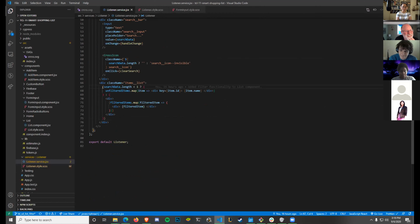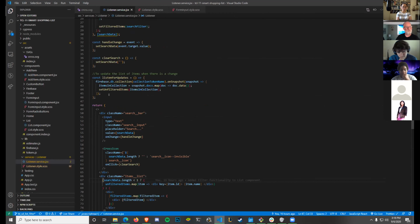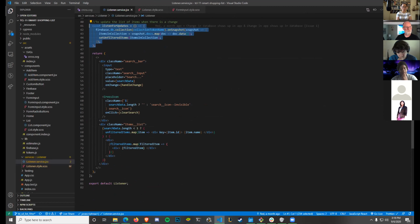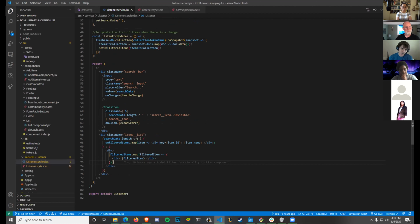And from here, we have our conditional rendering. How it works is that if our search data is empty, it's going to show us our unfiltered items, which is what we got from the initial listener from Firebase. But if anything is added to our search data, then we get our filtered items. And we just map it out to maintain the exact same layout as before. That's how the functionality works to produce whatever's being rendered or matching.